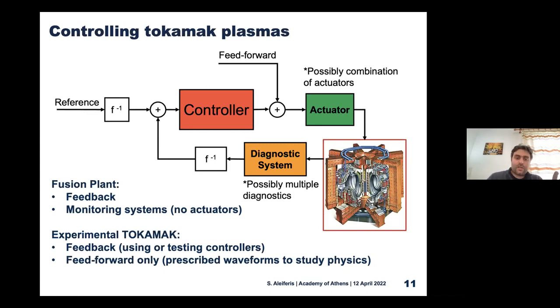We need to make a distinction here. The first part is that we need controllers for fusion plants. And this is happening mostly in feedback loops. We don't want people to operate a fusion plant. The fusion plant needs to be able to operate itself. And we also have some other kinds of control systems that are not really controlling anything, but are just observers. They are just monitoring systems. There are no actuators involved, other than some responses that might be the result of an alarm or something like this.